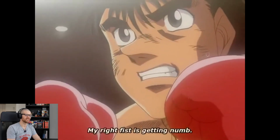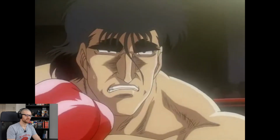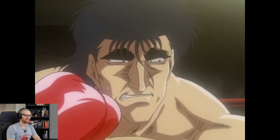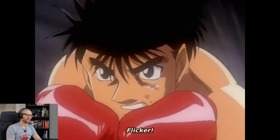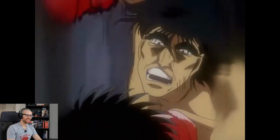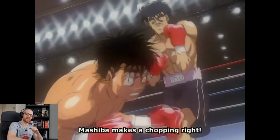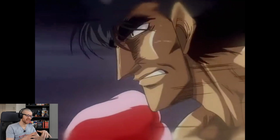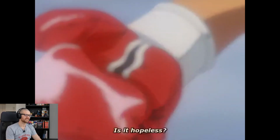There, back at distance again. This is Mashiba's distance, is what he wants. Oh! Nope, feint. There's that big right hand I was talking about. A big chopping overhand right. Made Ippo so afraid of the jab that all he had to do was feint it, and he just right away had to defend.